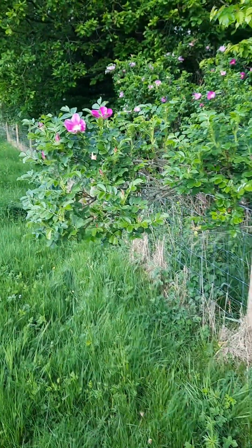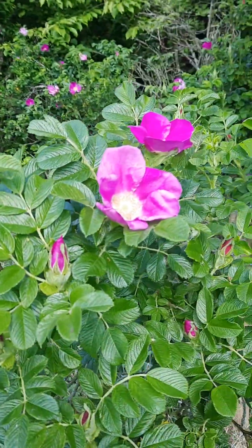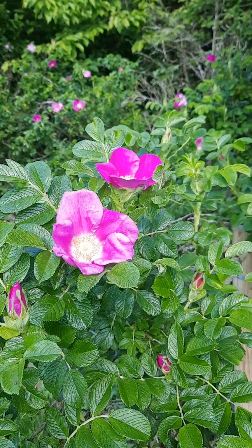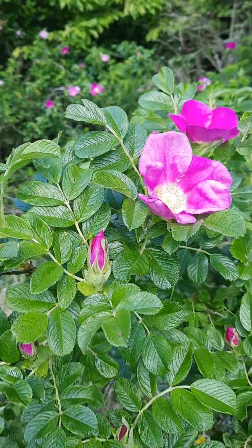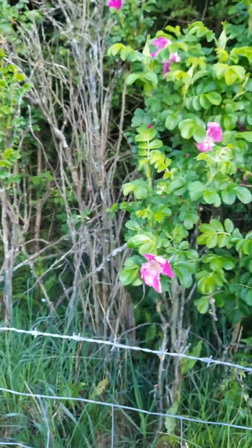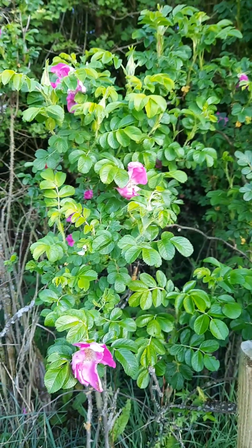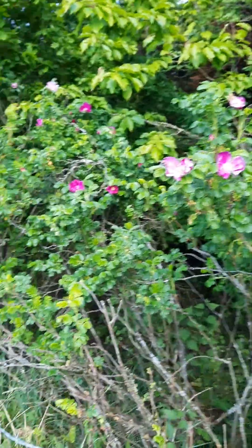And then coming along this branch, coming out into the field. Wow, be lovely to take that home, wouldn't it? Plant it in the garden. But no, keep it in the wild state that it should be. What could be better? Just look at that.